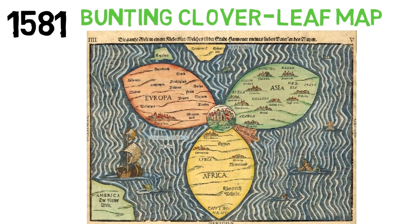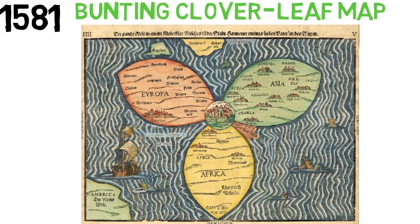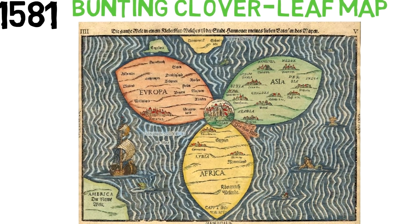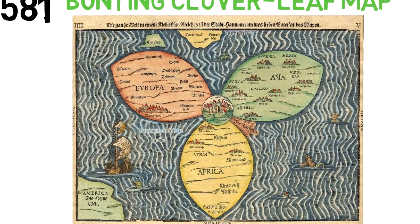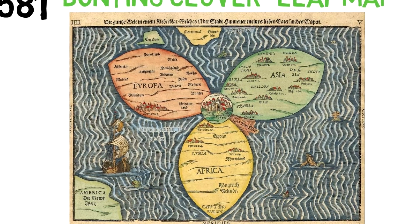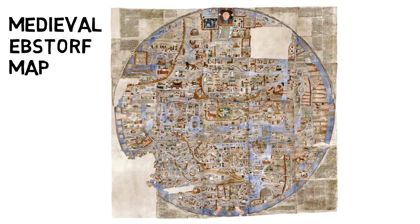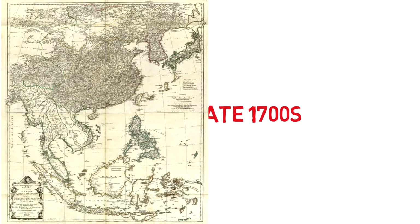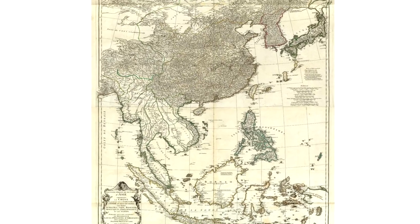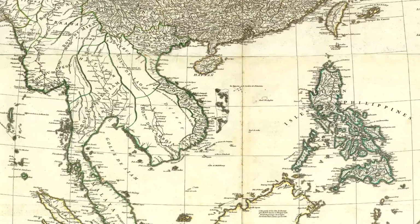map. Now, the previous one isn't the best example because it purposefully depicted the world in a different shape, but we can see that in the 16th century, there was still a lot of difficulty in making maps accurate, but this didn't last for long. This map is supposed to be from the late 1700s, and it shows us Southeast Asia, plus some parts upper north. The amount of detail in this is amazing.